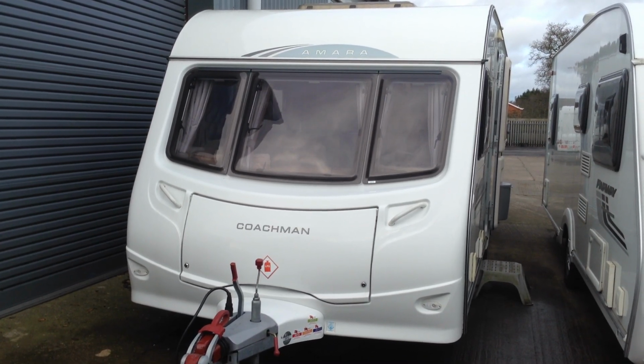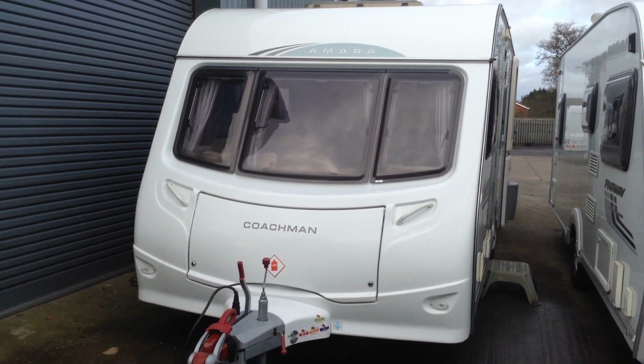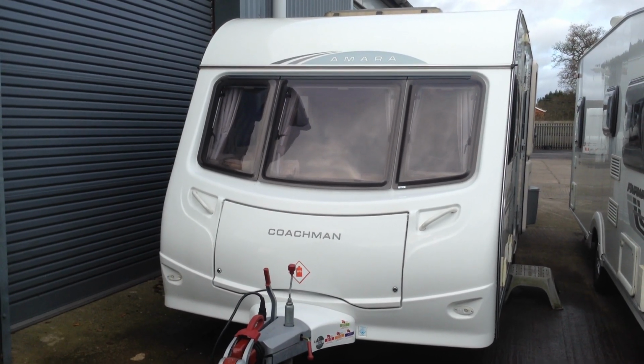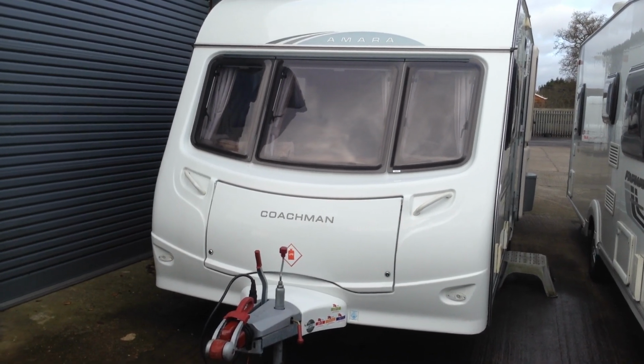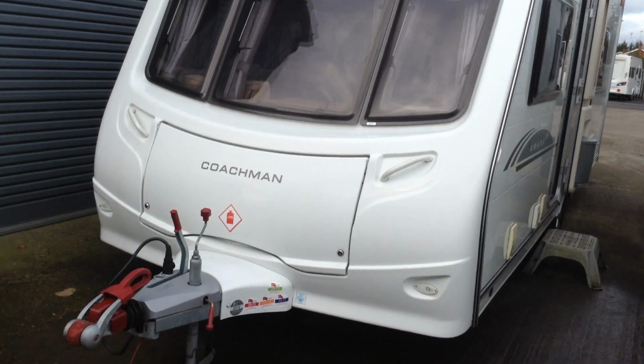Today I'm going to show you around this 2010 Coachman Amara 560/4. It's a fixed bed touring caravan. It's a single axle and it features the bathroom right across the back.